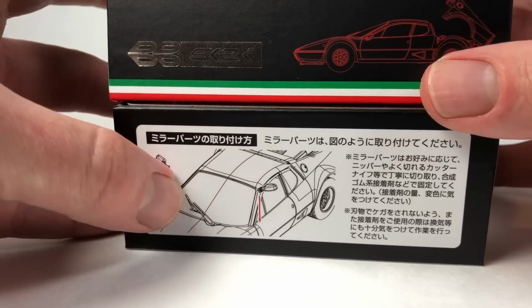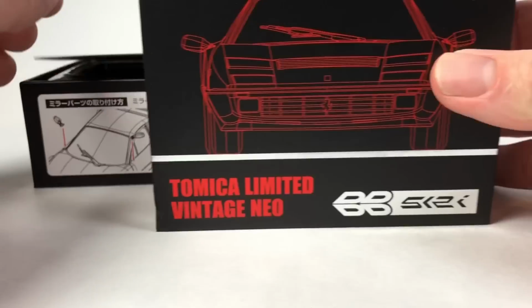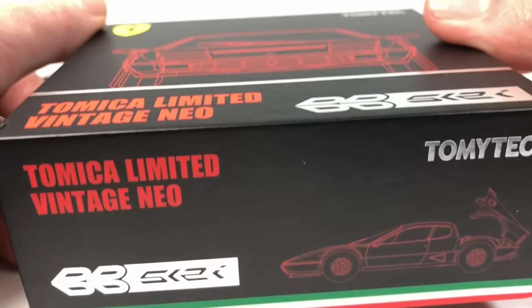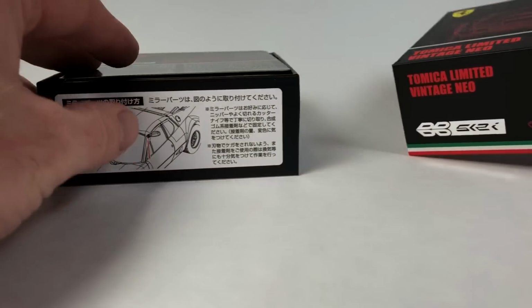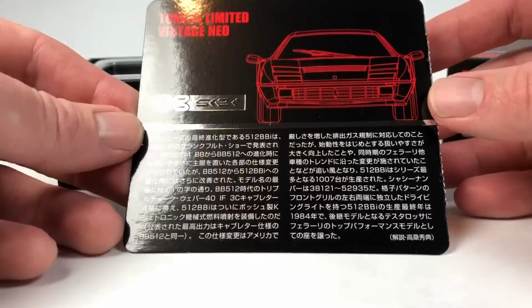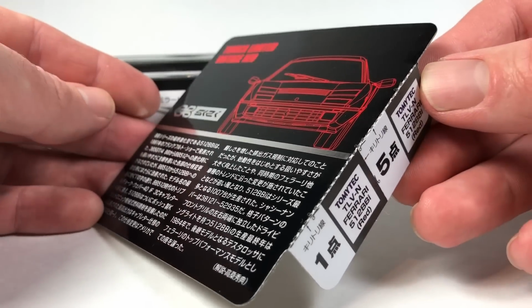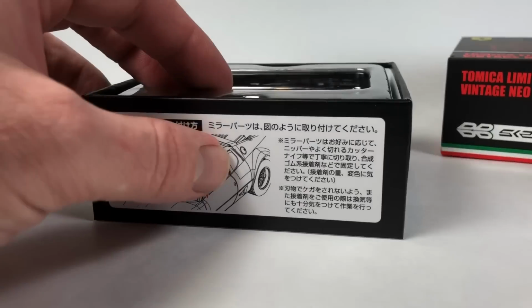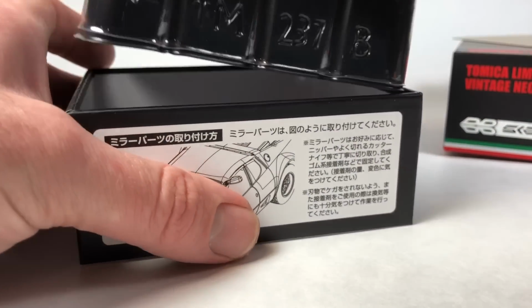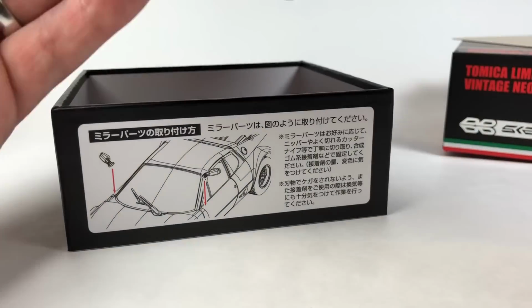So right off the bat, you'll see that this one, if you choose to, you can apply the side mirrors. I ain't messing around with glue. That is my one gripe with Tomica Limited Vintage is these add-on parts. I'm assuming they do this because it would be harder to ship these cars having the mirrors on the side and them being very fragile. So from that standpoint, I get it, but I just don't want to have to put stuff together to make it a whole model. So I'm not going to put it together, but here are the mirrors down here. That's going to stay in the box.